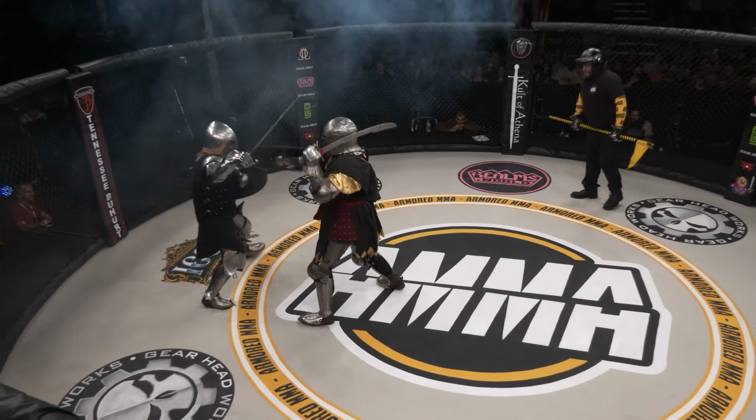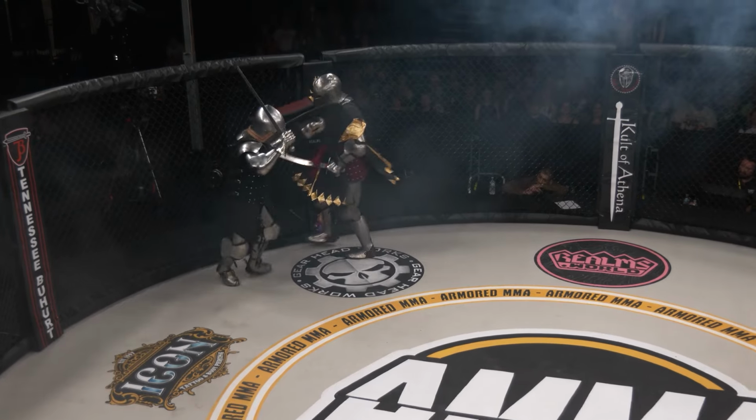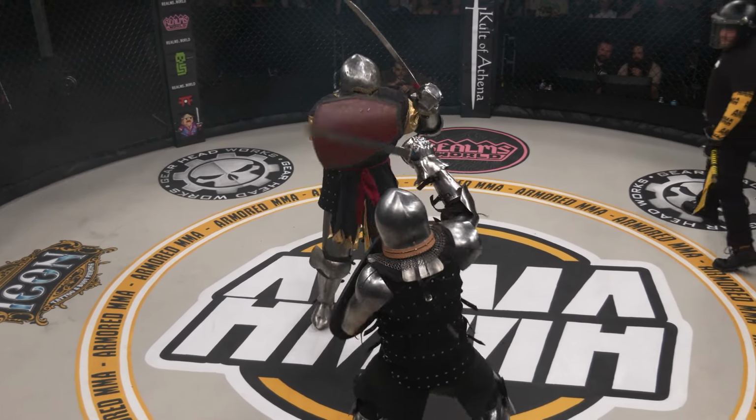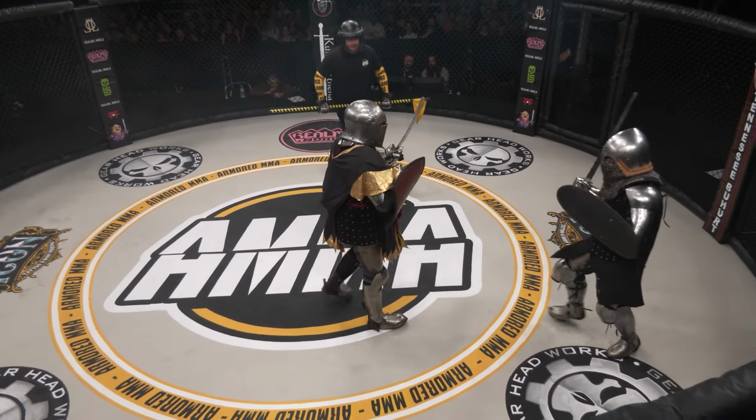Yep, good strike to the head. Yep. You can see the dust coming off of the shield as they hit him. Yeah, the kicks from Matt, man. He throws that rear kick. It's a little sloppy technique-wise, but it doesn't need to be perfect. He's doing it to set up his sword strikes, which he's doing a great job with.